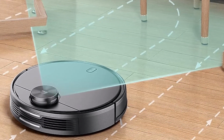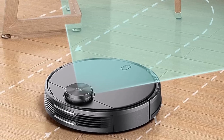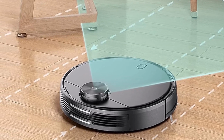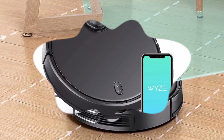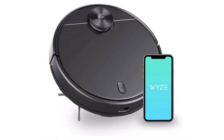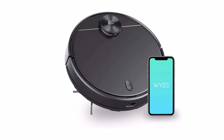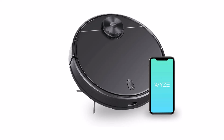The thing you're sacrificing most of all with this vacuum is a self-emptying base. If you've had a robot vacuum before, you likely know that their small dustbins can fill up quickly, sometimes requiring a mid-clean empty. But if this isn't a deal breaker for you, this is a fantastic option for the price. Read my full review of the Wyze for more detail.